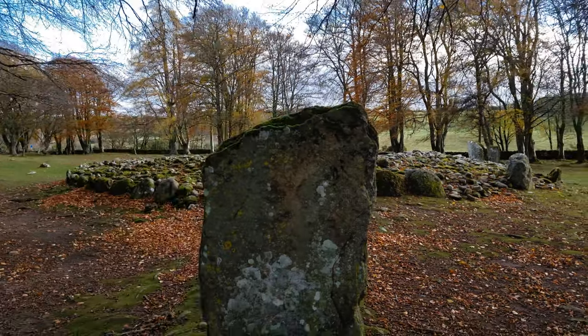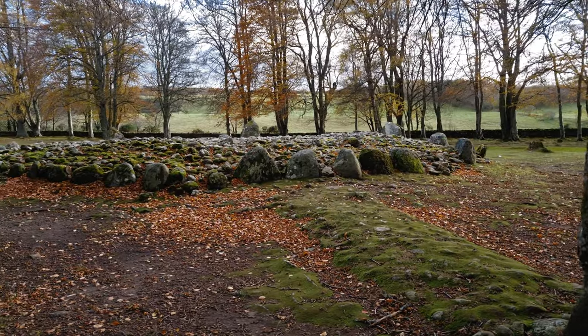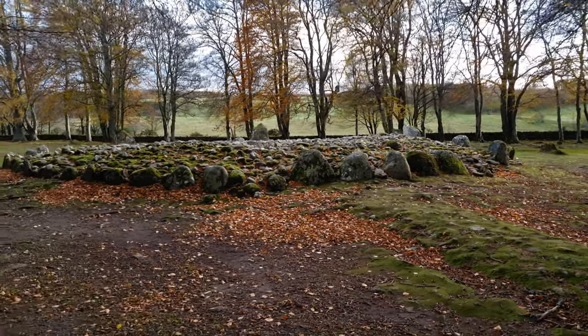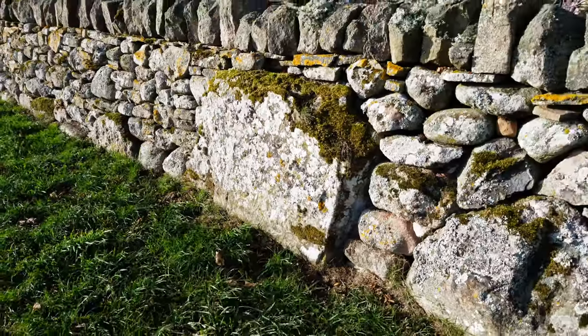The row of three large cairns was built around 4,000 years ago. It's possible there may have been two more, but so much has been reused. Even the surrounding walls built by the Victorians have robbed out stone in them.